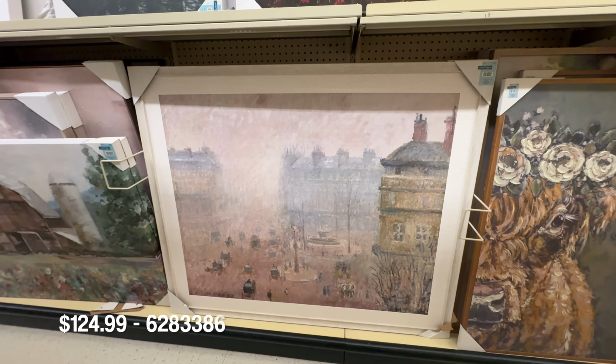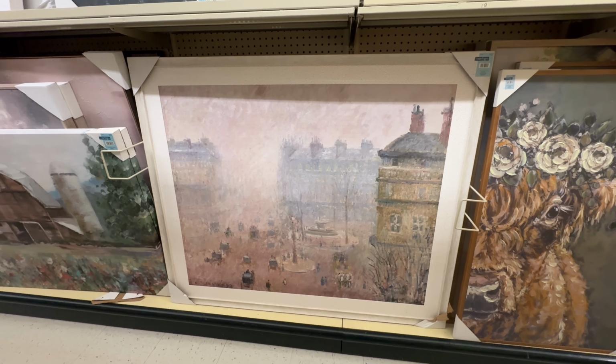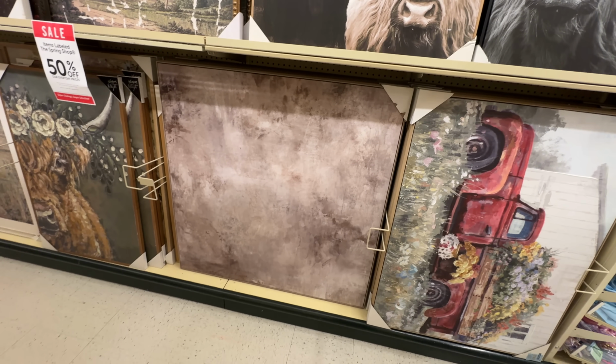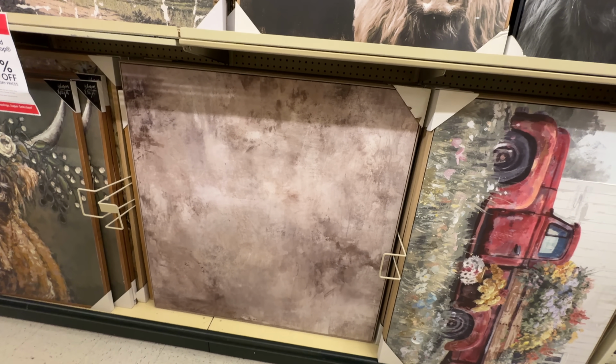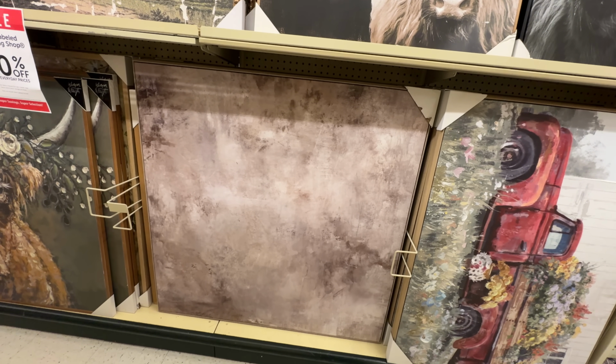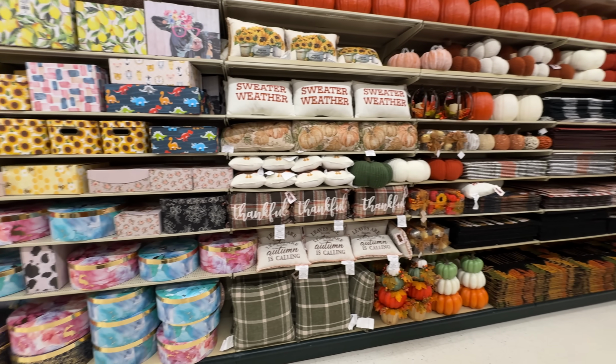Mind you, the price on the screen is before any kind of discount. I just don't love all the pink undertones that they have going on in there, but this abstract piece could be everything in your modern style of decor. And of course, the fall decor is out already. It is so early. This is just no surprise to me after so many years of filming these.